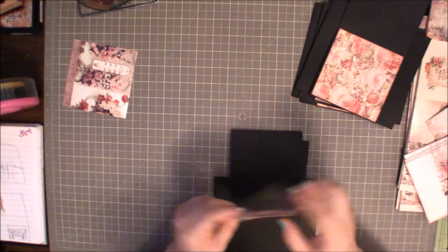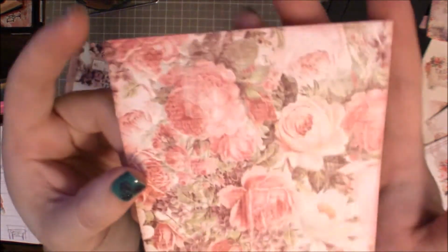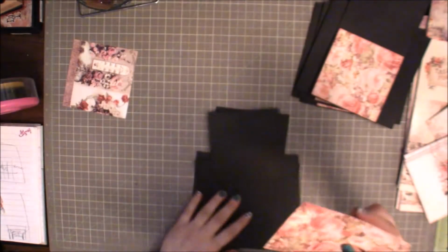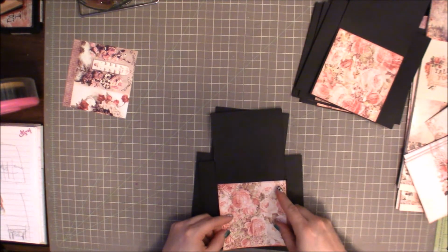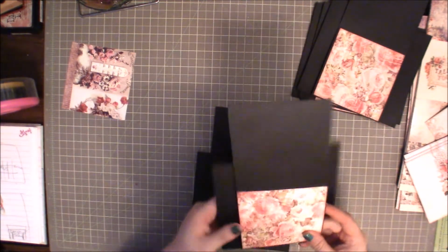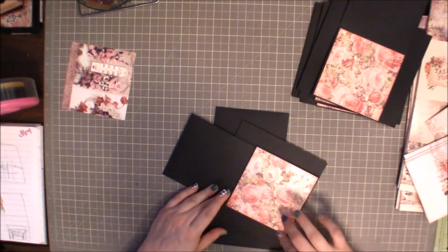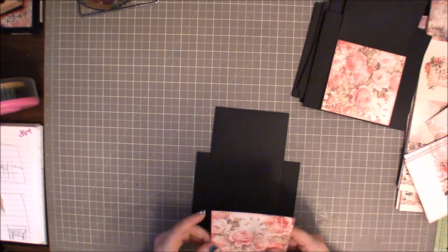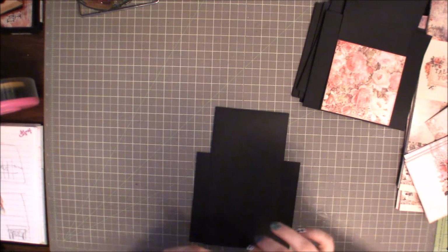And the reason I keep flipping this is because if you look closely at this paper, and I don't know if it'll show you, but there's words on it, and the words actually, obviously, if you put them one way, it's upside down. And I know most people won't look that closely at the paper. I don't even know if I would notice it if I wasn't the one putting it down. But yeah, I just happened to notice it. So now, of course, it's got to go right side up.